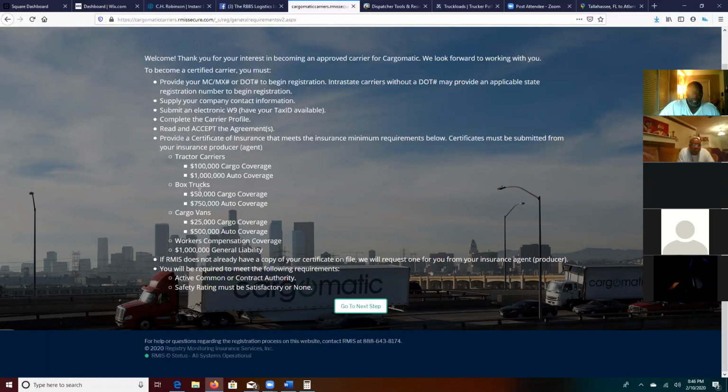Okay, box trucks, cargo vans. Now, for those of you who choose to represent box trucks and cargo vans, here's a good site for you. Here's a good tool, a good resource for you to find loads for box trucks and cargo vans. I see a lot of y'all in the chat groups.